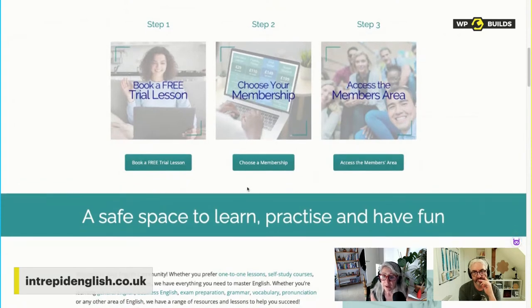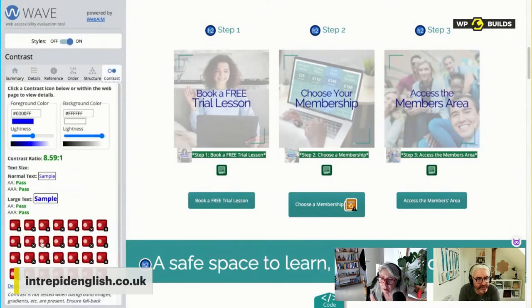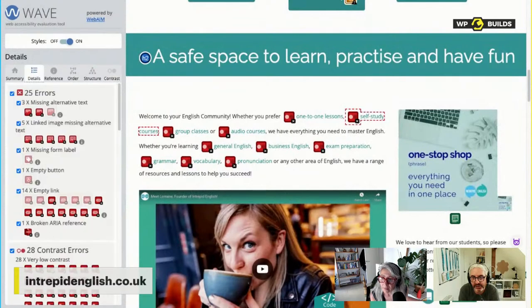This is very tiny for me. I can barely read it. So it's really strange. Where does it see the contrast errors? Yeah, you did have one earlier. It was in the menu item right at the top of the site, there was a button.